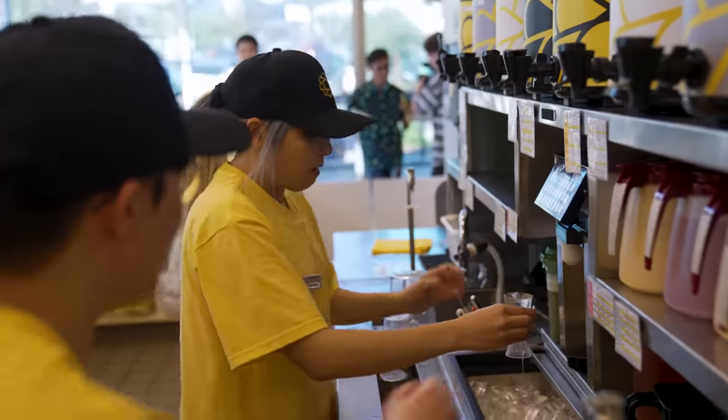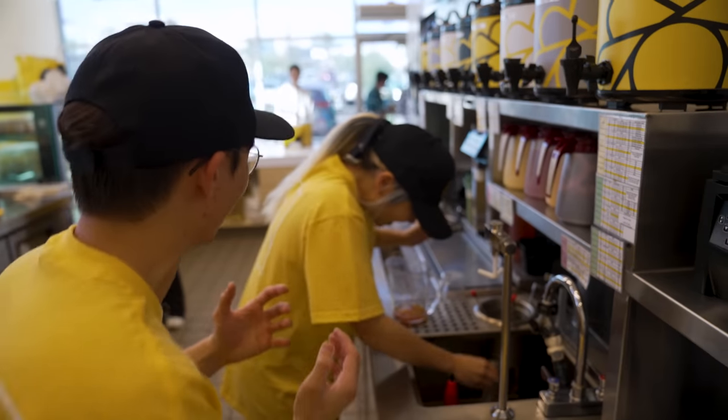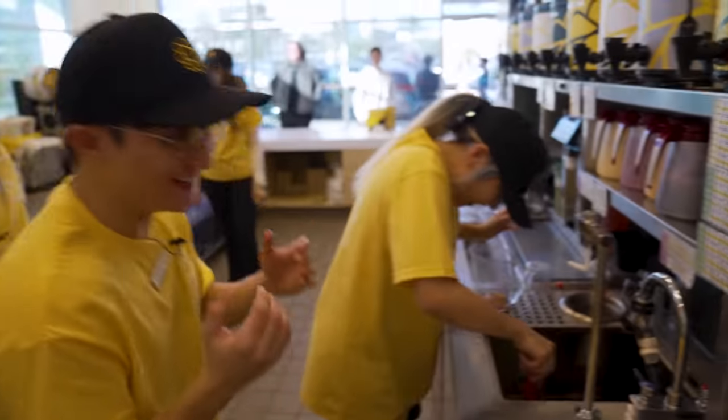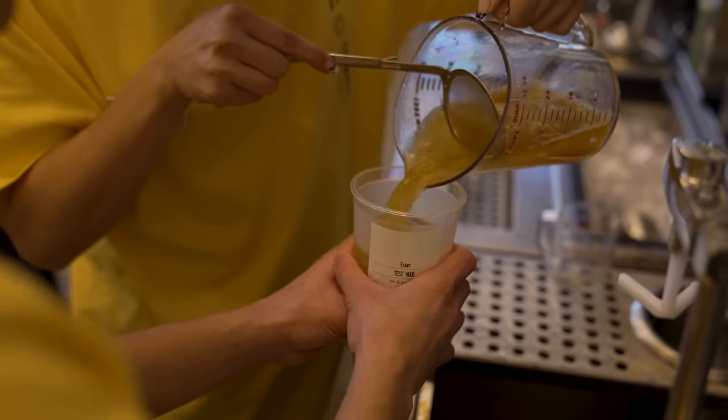Yeah. What? That's 80 sugar. Oh, it's an ice. It's 40 ice. Twice, it's 80 sugar. Okay, what do I do? That looks so good. Where's the strainer? Right here? Yeah. All right.